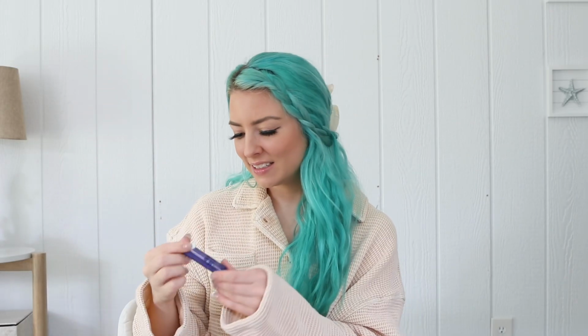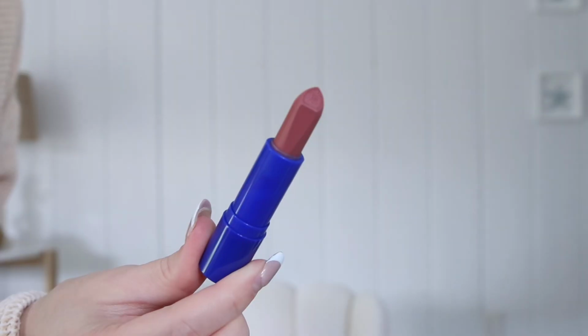And our last product in here, this is from What's Up Beauty, and it's a lipstick in the shade Seba. So I'm gonna go ahead and open this and see what shade we're working with. It's a really pretty shade and it has this really cute detailing on it. So I'm gonna have to give this a try.